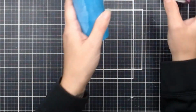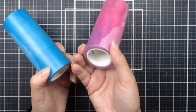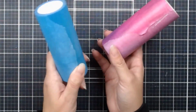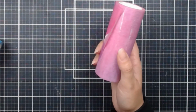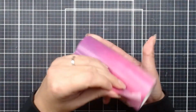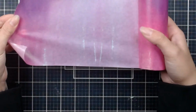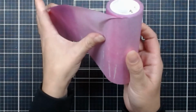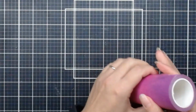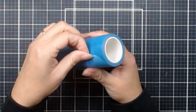Then we have these 2, which I think work together perfectly. So we have the pink watercolor washi tape and the blue watercolor washi tape. So this one is the pink one, obviously, because it's pink. And in here you've got pinky and purple tones with little watercolor brush strokes in there. And we also have the blue ones, which is, you know, blue tones.